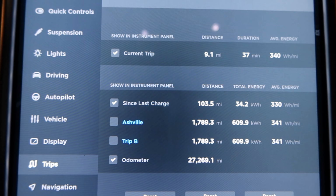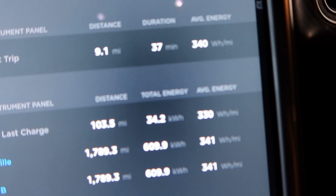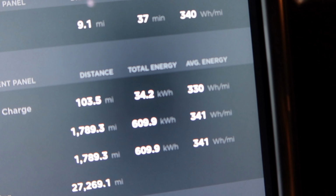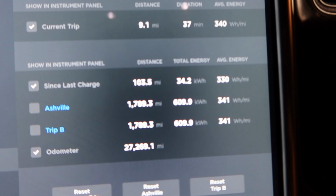So Blue and I traveled 103.5 miles today. Notice the efficiency at 330 watt hours per mile. Not a lot better than Ruby is all I was going to say. It's right on par with what Ruby would be getting.